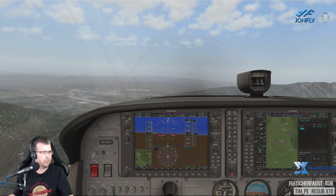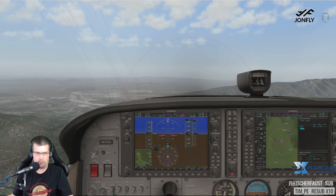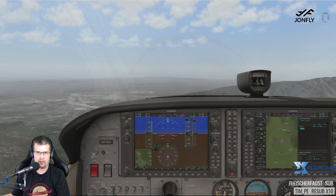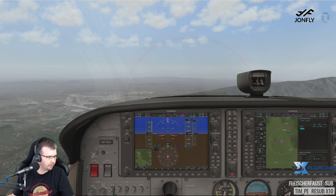SoCal approach, Vision Jet 5 Mike Whiskey. Just going to make a little heading southbound. Should be heading southbound initially just to get below into the valley, and then we'll be turning direct to Ontario. 5 Mike Whiskey, Roger. 572 Delta X-ray, also on a 180 heading now. Roger.